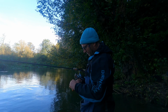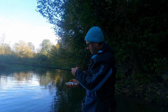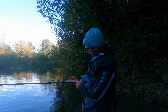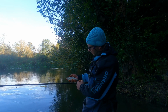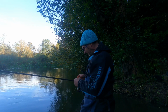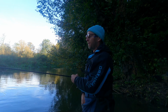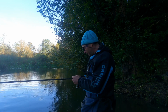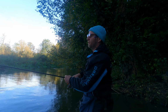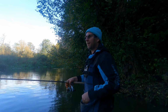Something with these Avon roach, they're dumpy, but really chunky. Quite a bit of depth on them. You can see how they become 2-pounders. They've got quite a bit of body at the back there. Nice. A 2-pounder would be beautiful, or even a pounder. I don't think this stretch is renowned for lots of big roach, but I can live in hope.